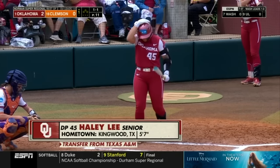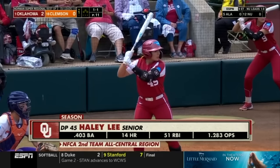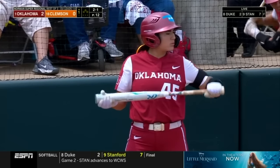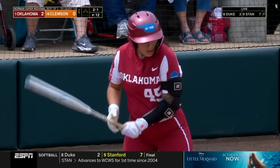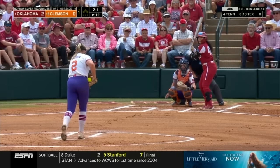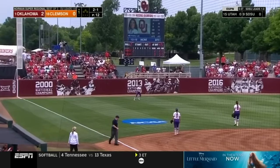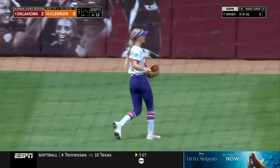And now, who steps to the plate but someone who had a tape measure shot yesterday for Oklahoma. Haley Lee, 5 runs batted in yesterday, 7 for 10 in the postseason. This is sky high to left. Miklisch drifting to her left, and there is the first out of the first inning.